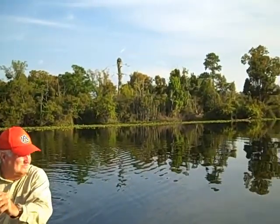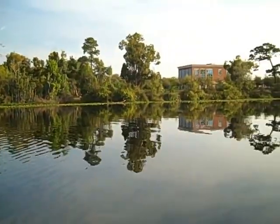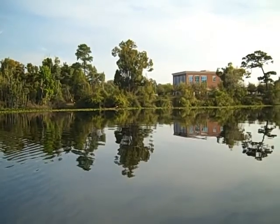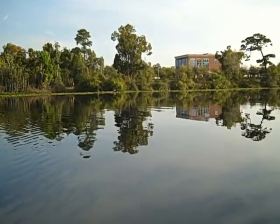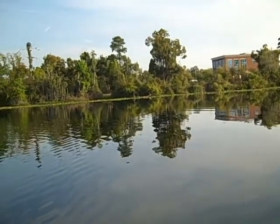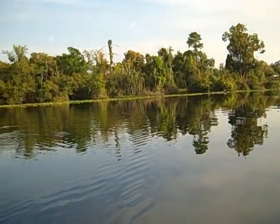Well, we're headed to the other side, but... Welcome to my canoe. Of interesting note, that building over there is in the dead center of an orange grove that we used to enjoy. There's been a few oranges on them, I noticed. Couple more trees with oranges on them.